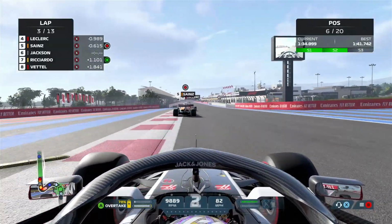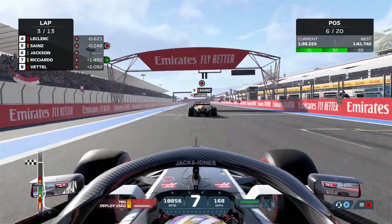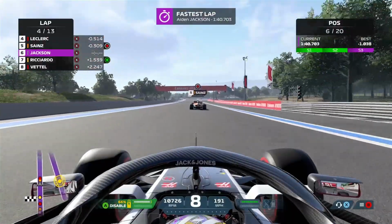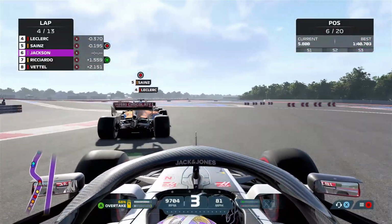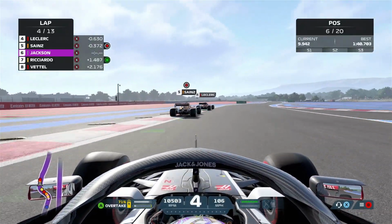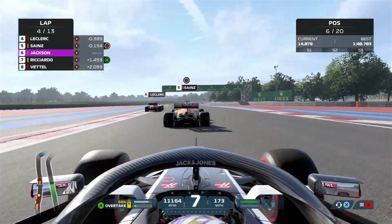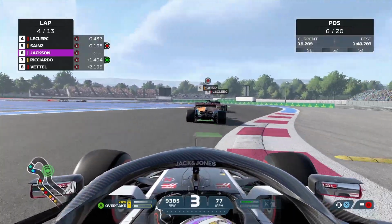Alright, we're behind Sainz, and we're up into 6th. That's a pretty big climb from 18th up into 6th. We're not playing on the hardest difficulty, like I said. We just got the fastest lap of the race. But if you could get from 18th up to 6th in real life, usually there would be some kind of wreck that would cause that.